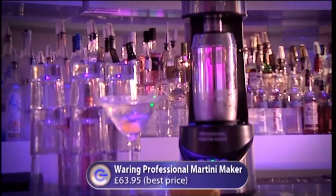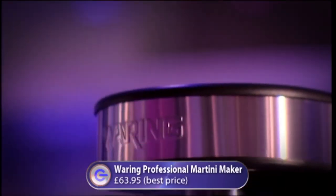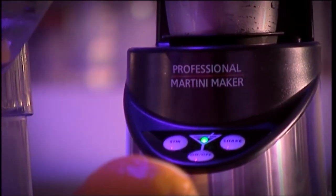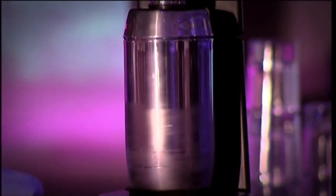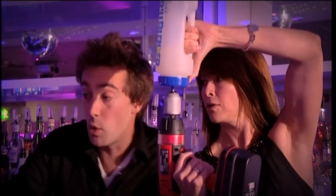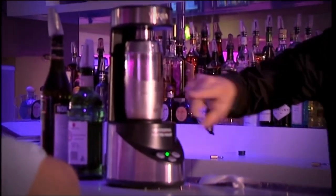I fancied the rather more suave, wearing professional martini maker. It supposedly shakes or stirs the perfect drink, aiming to get your martini to the optimum temperature of precisely 1 degree above zero. So I want it stirred. I press that. OK, we're off. Look at that! So this is spinning away nicely. You can actually see on the outside of the shaker, it's actually frosting up nicely.